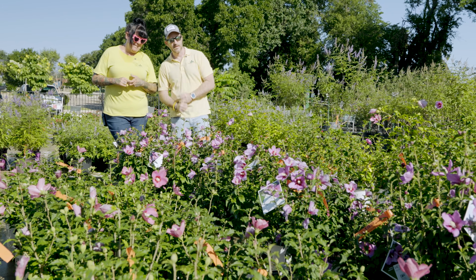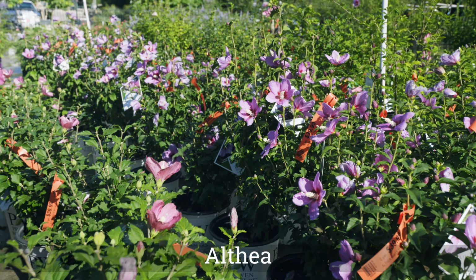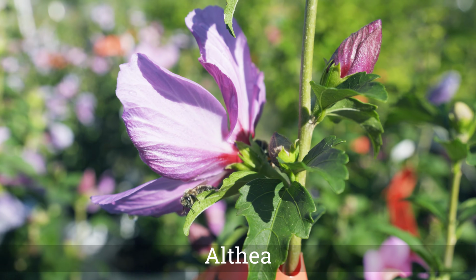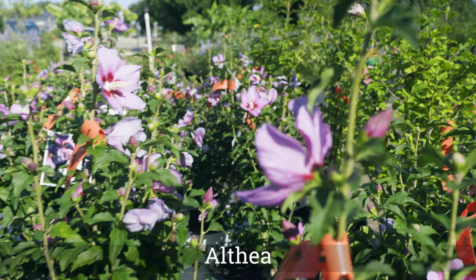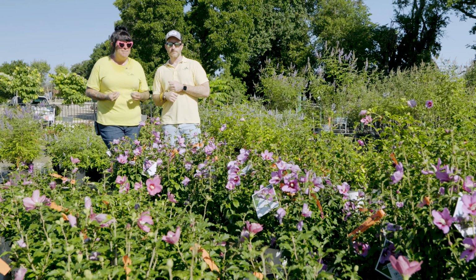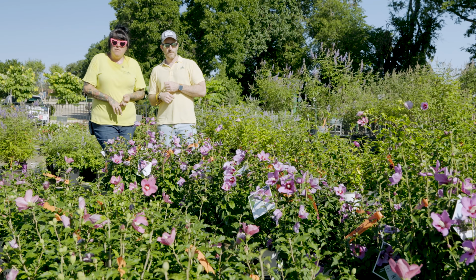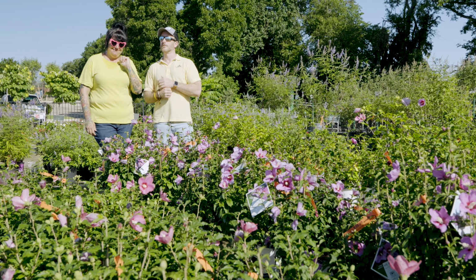These are Altheas, and they are just buzzing with pollinators. Oh, God. Also known as the Rose of Sharon. These are in the hibiscus family, so they bloom very profusely all throughout the growing season. They come in all different colors, sizes, flower types. They can handle our summers, they can handle our winters, and as long as they stay very well watered in the summertime, pretty much bulletproof. Going to give you that real tropical look that we love.